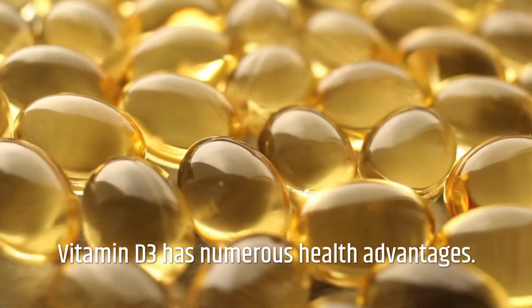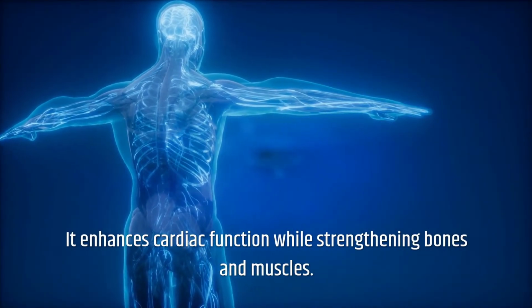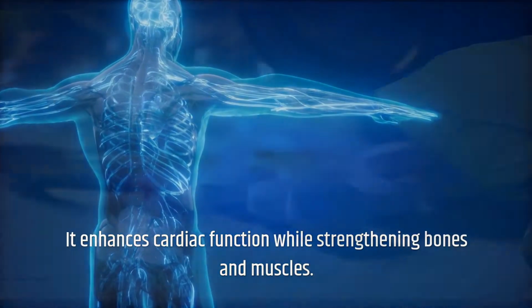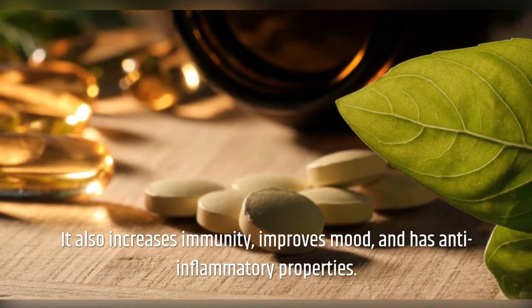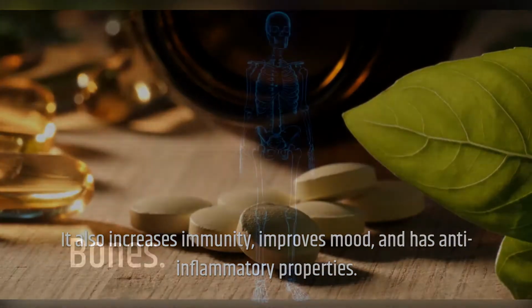Health advantages. Vitamin D3 has numerous health advantages. It enhances cardiac function while strengthening bones and muscles. It also increases immunity, improves mood, and has anti-inflammatory properties.